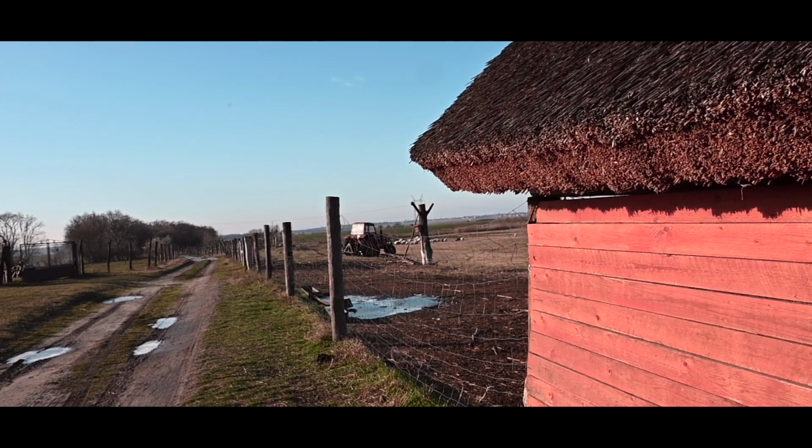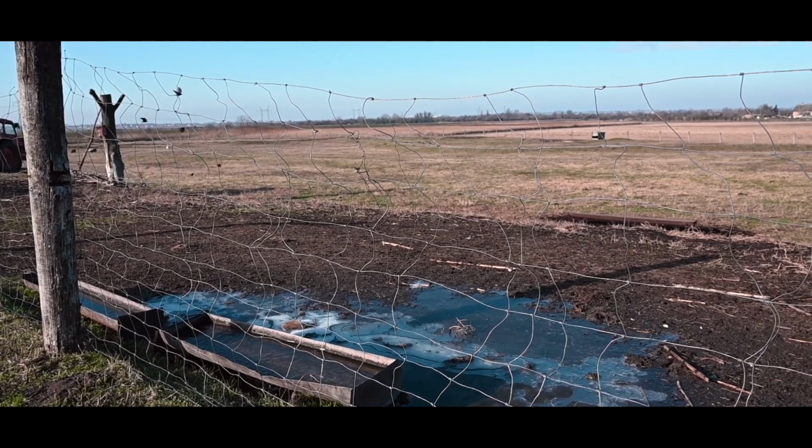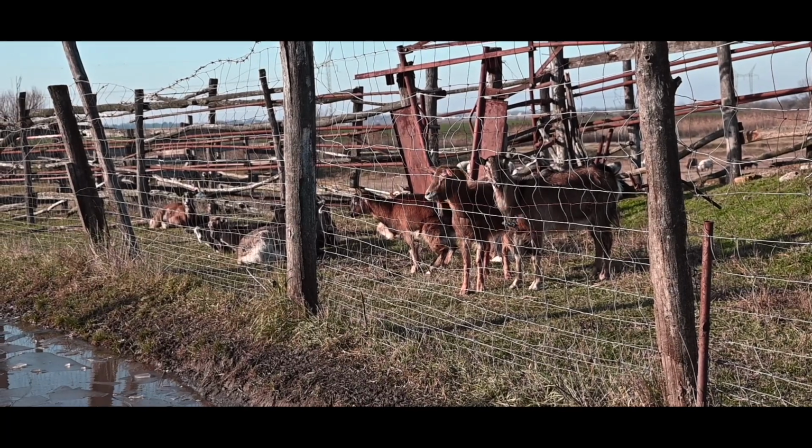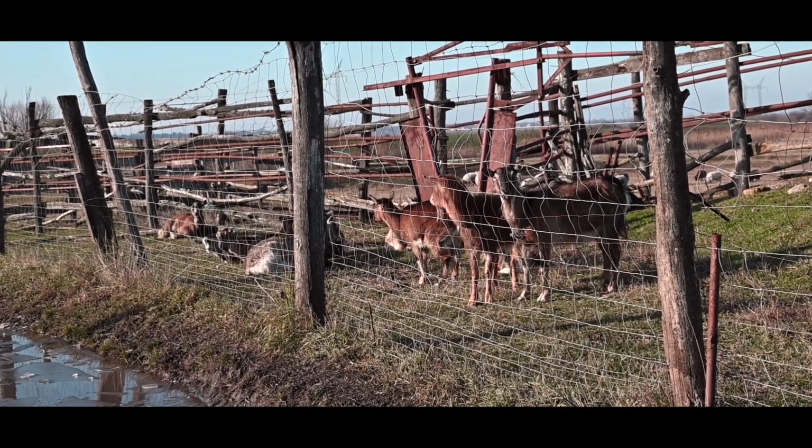Full disclosure, I also shot in Budapest just as it snowed a few days before. It's the same setup, but I was shooting Fuji 400, which I had some left as well, and I pretty much only found crows.